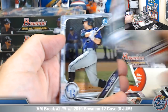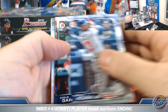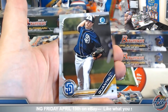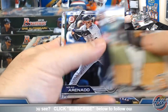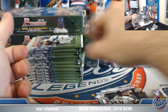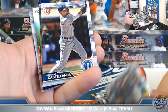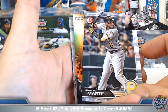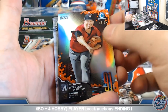Well, Bryce Wilson, top 100. Miguel Amaya, first Chrome. Forrest Whitley, Ready for the Show insert. Joey Bart, first paper. Esteban Chrome. Marte, first Chrome base. All right. Ooh, top 100 orange coming up. This could be the auto, although we did get the one numbered to 50, so maybe not. Let's see what we got here. Top 100. Arizona Diamondbacks. Taylor Wagner, 24 of 25 on this one. Raul, little action for you there, sir.